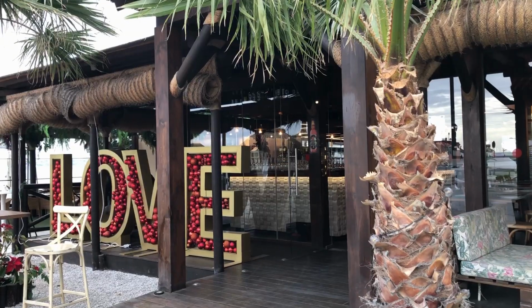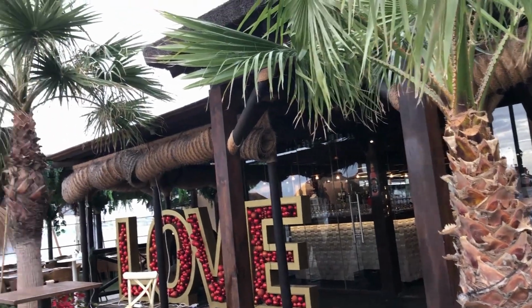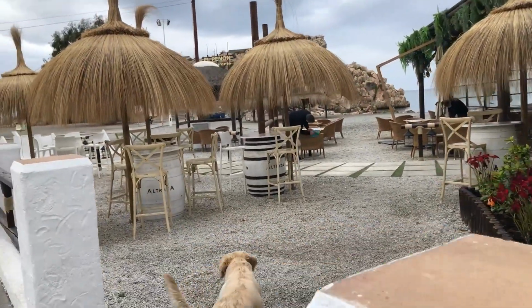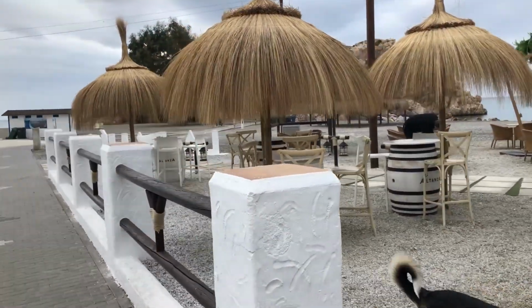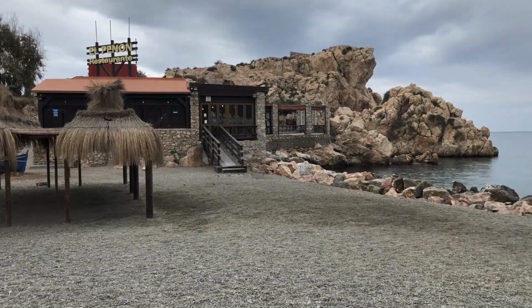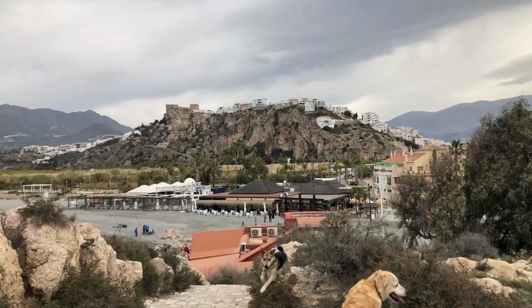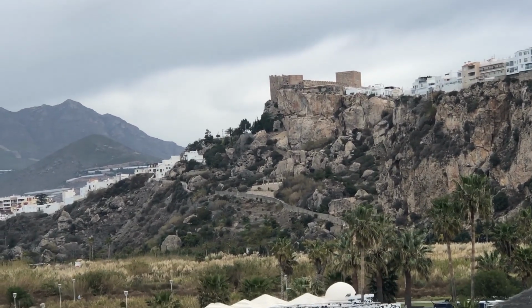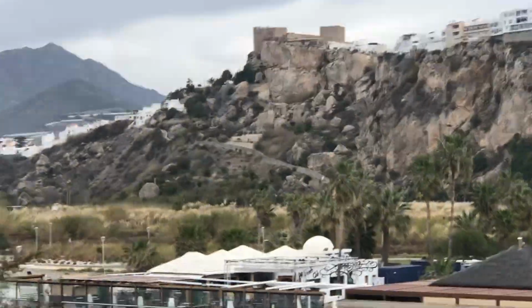So I'm going on a walk this morning, doing a bit of exploring. I'm just walking along the seafront, and then I'm going to walk up to the castle in a minute, so I'll show you up there. Here's a nice beach bar with the palm trees. It's got these little canopies, and there's another one beyond there. I'll show you that one. There's another beach bar there. So there's the castle on top of that rock, and last night was so pretty because it was all lit up. And I'll show you where I've parked.